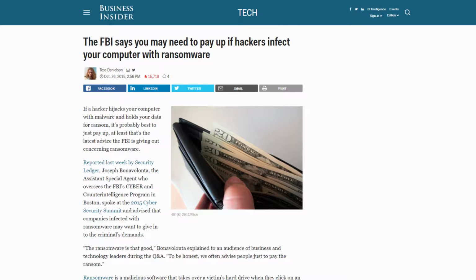There are different people's opinions on paying hackers ransomware money. The FBI actually suggests you should pay ransomware if you can't get your files back. My suggestion is do not pay the hackers. Invest instead in prevention. Back up your files, back up your photos, copy them to a DVD, copy them to an external drive, and then you should be safe as long as you don't keep that external drive plugged into your computer.